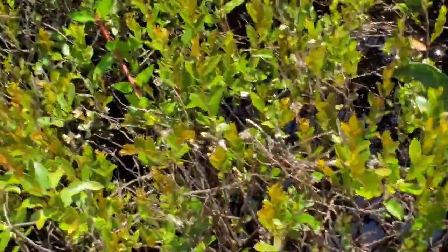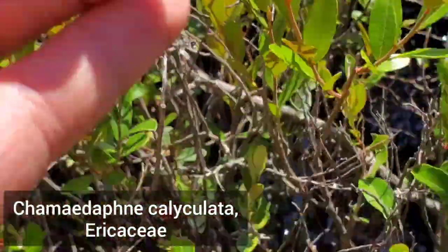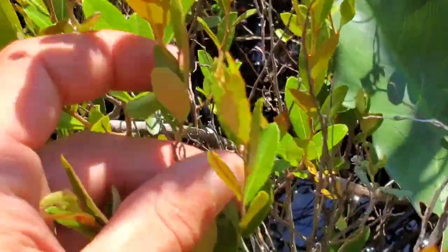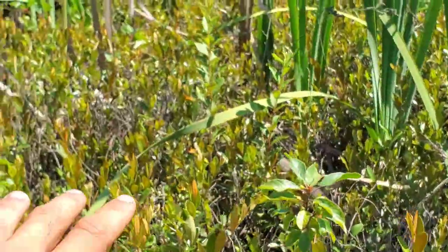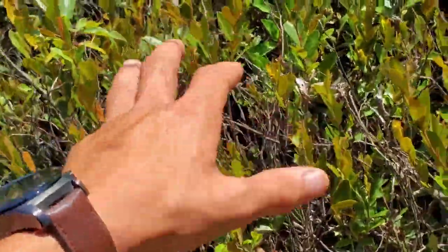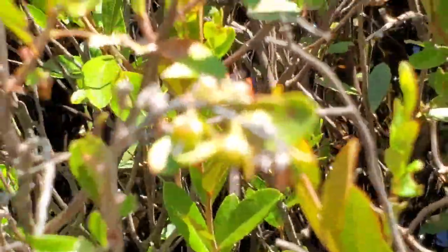Let's check out this guy first. This is leatherleaf, by the way. This is Chamaedaphne calyculata. They call it leatherleaf because these leaves are rather rough and coriaceous. Look at that orange fuzz on the underside. If I can get the camera to focus. Oh, look at that. Isn't that gorgeous? That's all over on top of the floating mat. What allows this to succeed in the nutrient-poor environment is, like a lot of members of the blueberry family, it's got mycorrhizal associations with... Oh, look at that. You can see some fruits. Look at that.